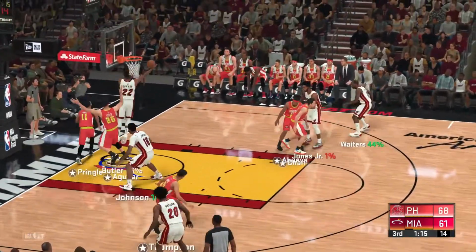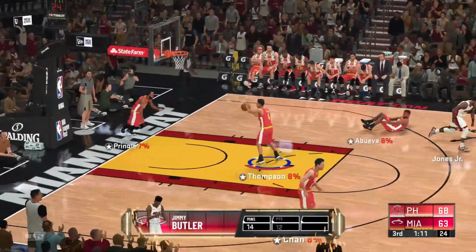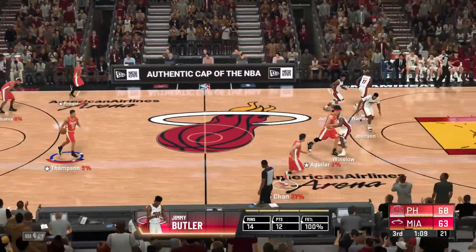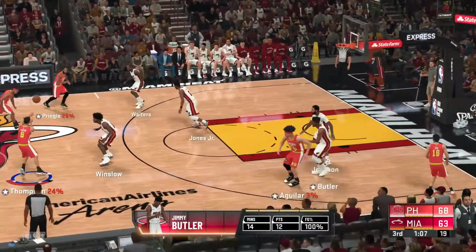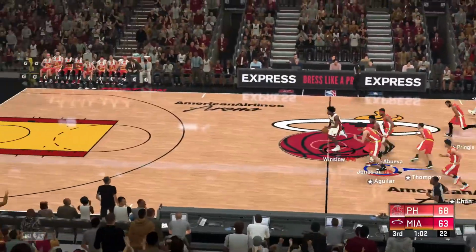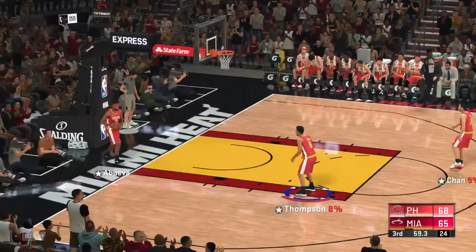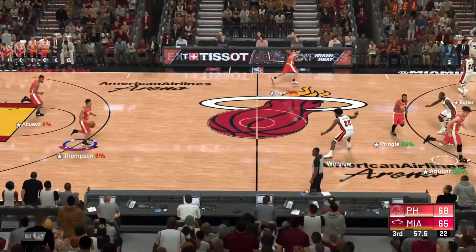Left side, Butler. Bucket is good. And defensively, they are on their heels every time the ball comes inside. Pass to Paul. To the middle. Deflects the pass. It's stolen by Jones. Goes up. And the dunk by Winslow. Good straight line speed makes Winslow a dangerous finisher on the break.